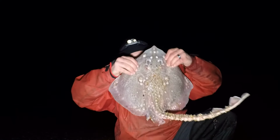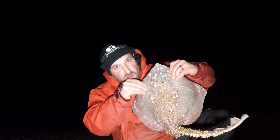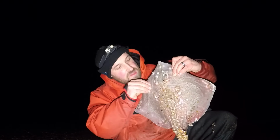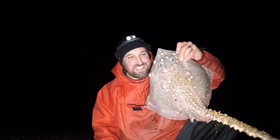Right, guys, so first ray of the year. Absolutely cracking fish. Look at that. I'm actually proper happy with that. Putting a lot of hard work and effort in to get this fish. So we're going to get it back quickly. I just measured it for a competition, species hunt. Getting back in. Absolutely awesome. Yes! Get in, my son.